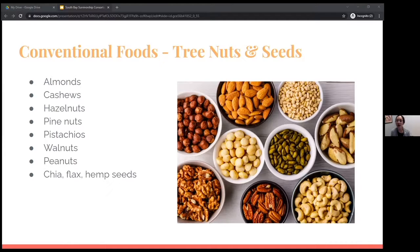They also contain omega-3 fatty acids, which are those healthy fats. And they're also a really great plant-based source of protein. So in addition to these cardiovascular benefits, they also provide protein and they provide energy for our bodies.